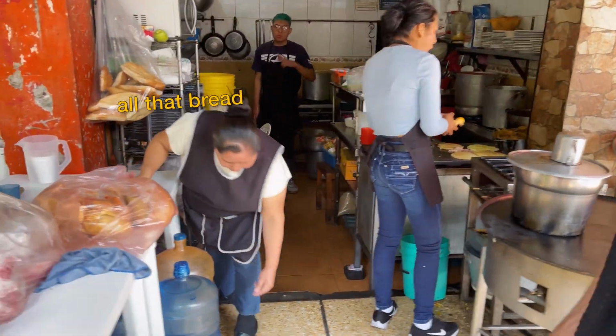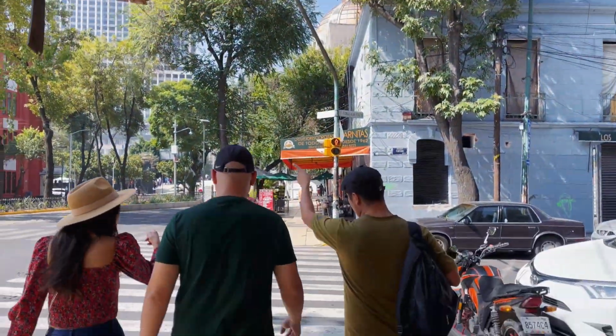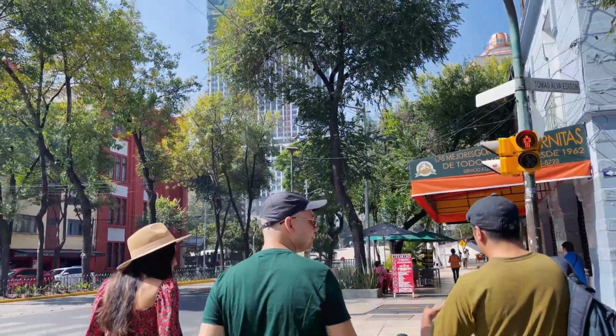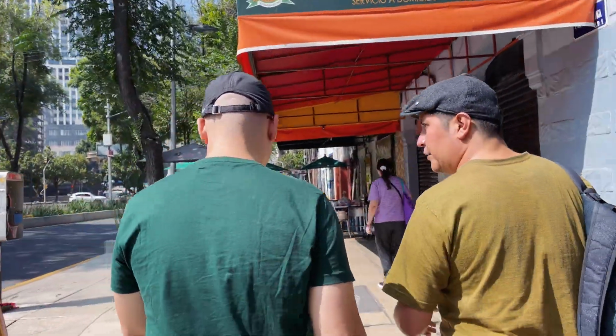We're going to Centro Histórico. Remember that Centro Histórico was the city of the Aztecs. And let me show you exactly where we start, saying this is Centro Histórico.